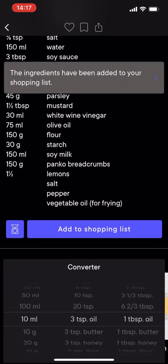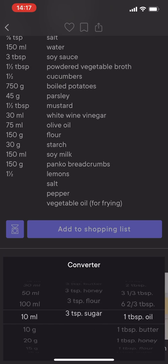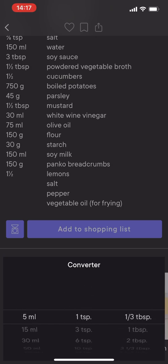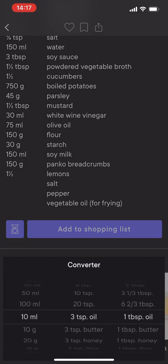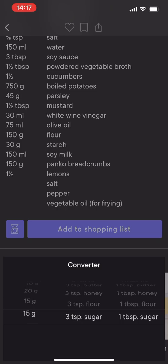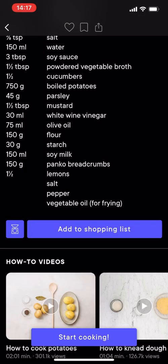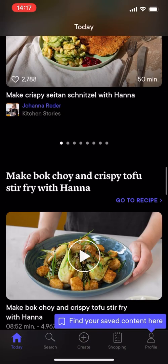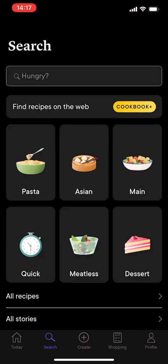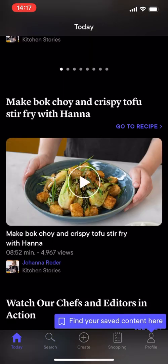The ingredients have been added to your shopping list. You can even convert some of these items. So if you tap on this weight icon next to the Add Shopping List button, you will see various conversions for the different measurements that you have to do. So that's it for the Today tab. You just discover new stuff.